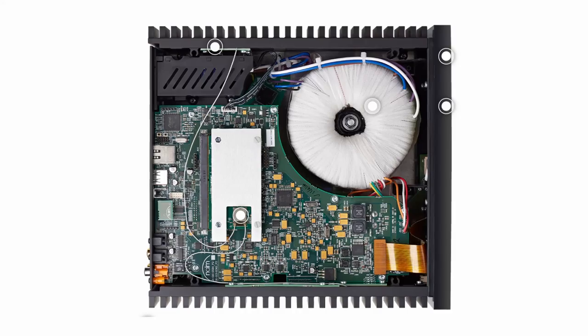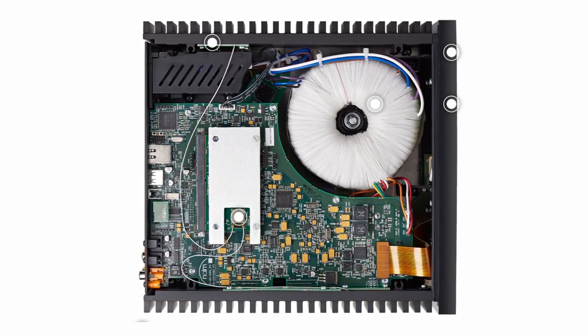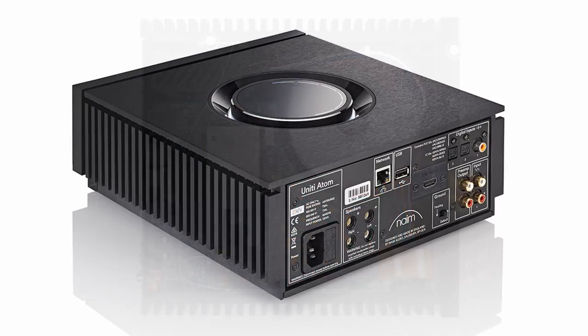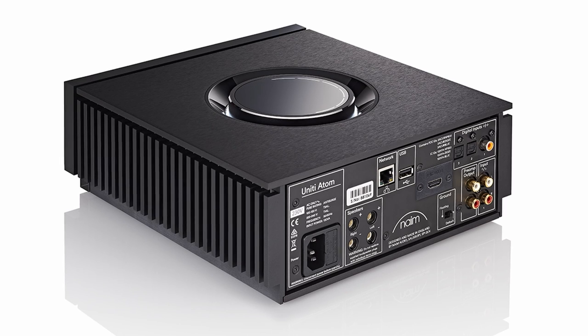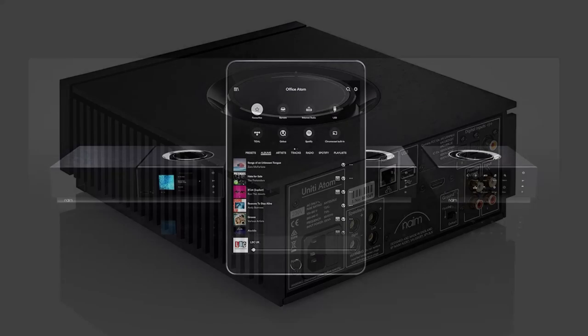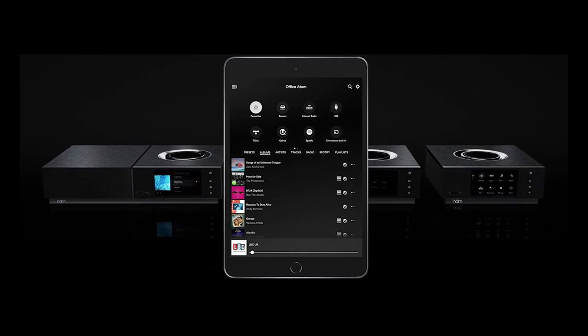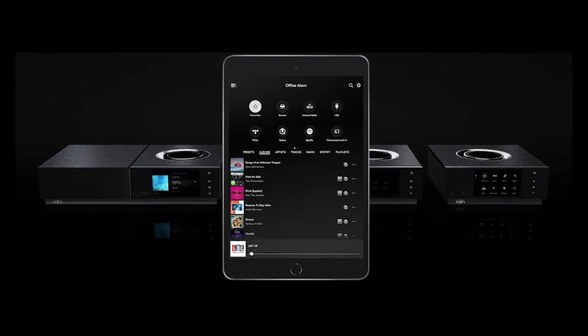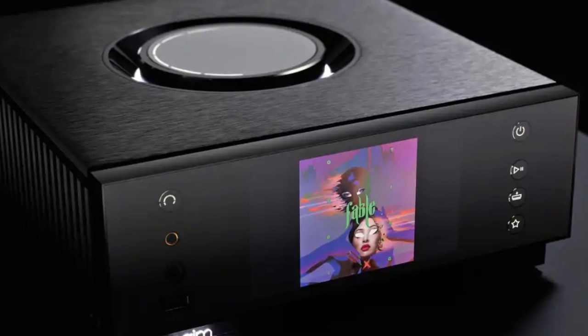If you want to start your Naim journey today, there are two routes that you can go down. For £2,500, you can opt for the Naim Uniti Atom, which has a 40 watt per channel amplifier built in, a whole host of digital and analog connectivity, as well as a built-in streamer and Naim's proprietary app, where they've paid a lot of time and attention to make sure that the user interface is up to scratch. And let's not forget that sexy rotary volume control.